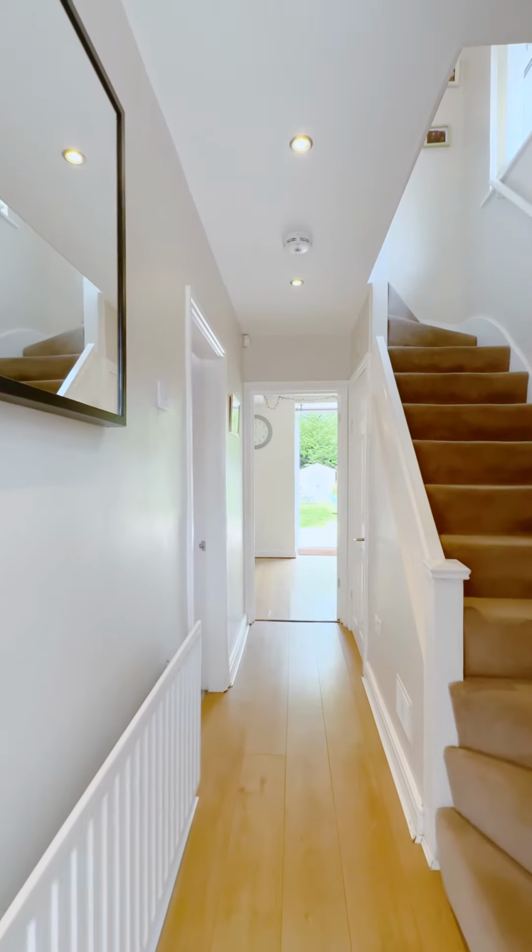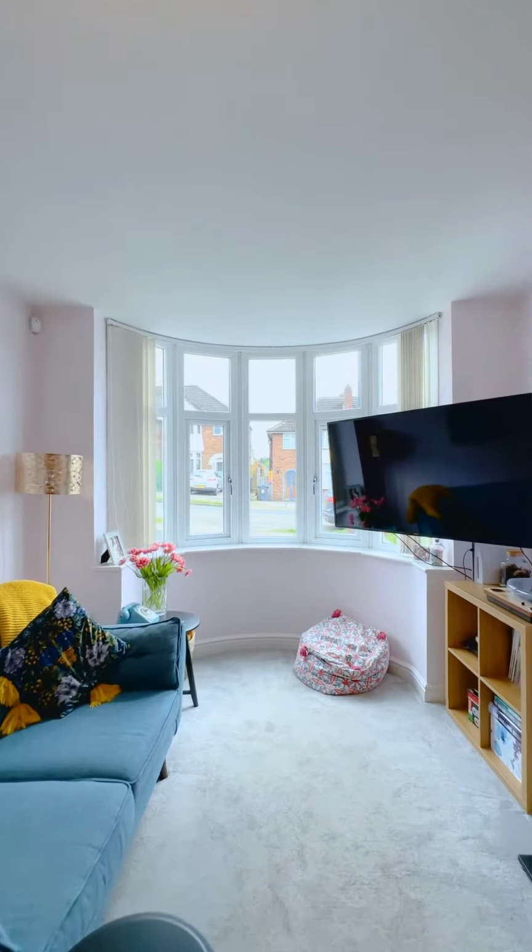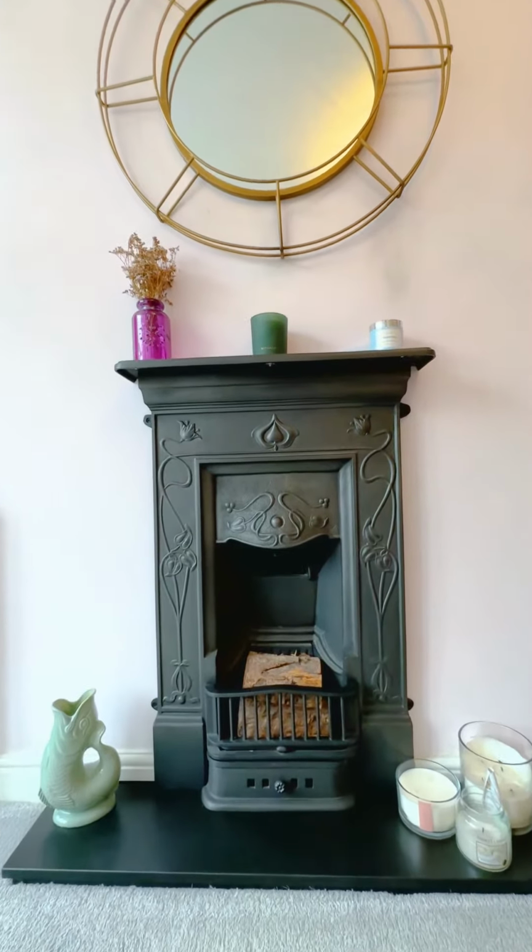Upon entrance into the spacious hallway, you have the downstairs toilet, a storage cupboard, and it also leads off into a lovely living room with a feature fireplace. Further down, you have a kitchen diner which has patio doors which lead on into the garden.